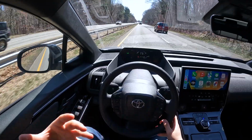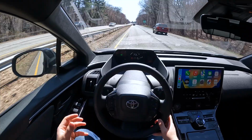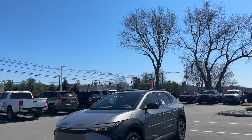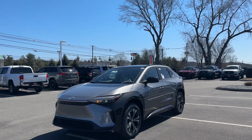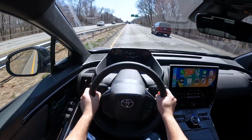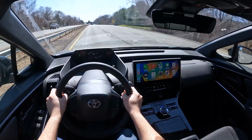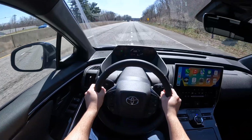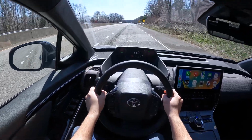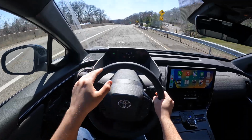So on the highway, it is loud. I could hear a good amount of wind noise, and honestly, I'm not a big fan of that. But in the city, this thing is very comfortable. It is very windy today, but it is definitely windy and noisy in the cabin of this BZ4X. I will definitely test the wind noise when I go on the other side of the highway, because I feel like it is windy going this direction.